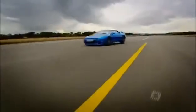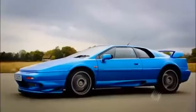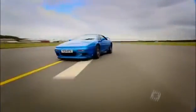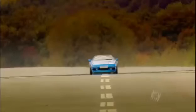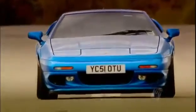The Esprit offers 266 brake horsepower per tonne, and that's more than you get from a Mercedes SL55 or a Porsche 911 or even a Ferrari 456. This is like North Korea, small, but with a big punch. What this means is that it'll do 0 to 60 in 4.8 seconds. Flat out, it'll hit 175 miles an hour. It's still a very, very fast car.